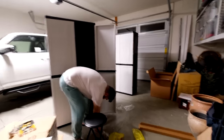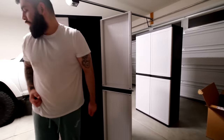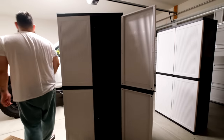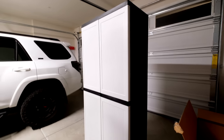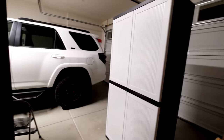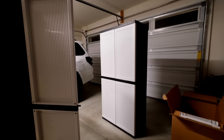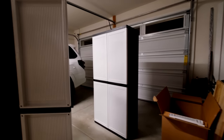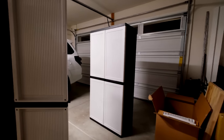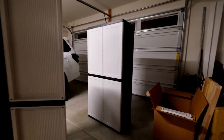I just finished building the shelves. Carlos is still working on his. He's almost done as well. They were not that bad, but sometimes with plastic, it doesn't match up perfectly. So there were a few corners that we struggled a little bit, but this is what the cabinets look like. So if you guys are looking for a good option to organize your garage or pretty much anything that you need, basic cabinets that are pretty big, like this is huge, you guys.